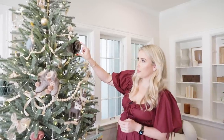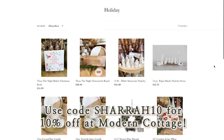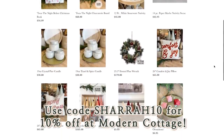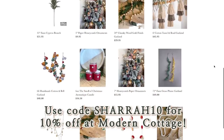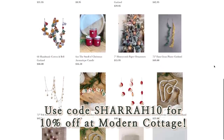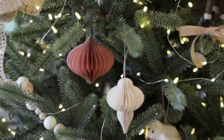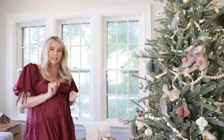I did include a new paper ornament from Modern Cottage. I'm going to link everything from Modern Cottage, stuff from last year that she still has, a couple things from this year. So all the specifics, I am gonna put those links below if it is on her website. And if you're local in Tulsa, you can go by Modern Cottage. It's on Cherry Street if you wanna go shop her stuff. But cute little paper ornaments, wood, paper, and fabric. Those are my three textures.